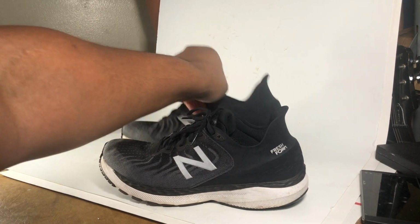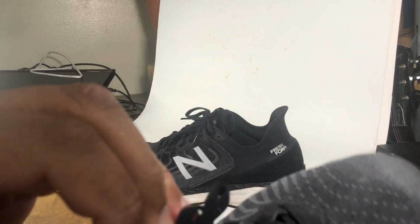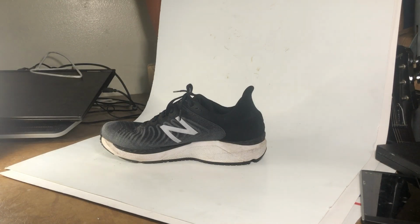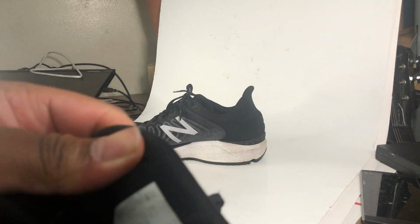The sizing is rubbed off in there. These are size, completely rubbed off. Oh my god, I don't know what size these are. I thought I had everything down packed, but obviously I don't. This is a hard one. This is a real hard one right here, because the size, everything in there is just rubbed off. See that?